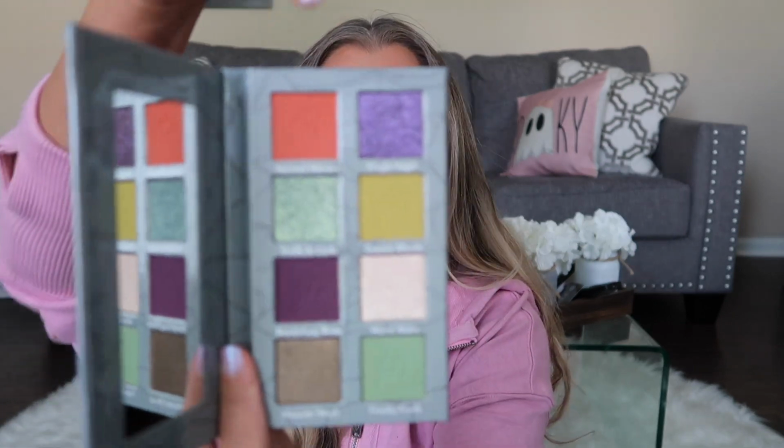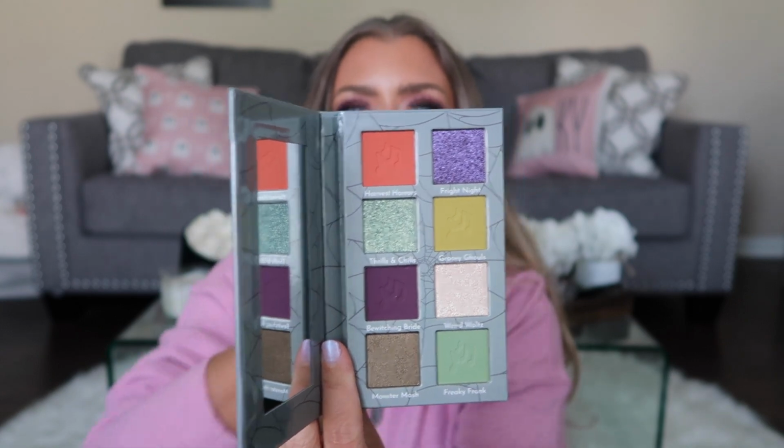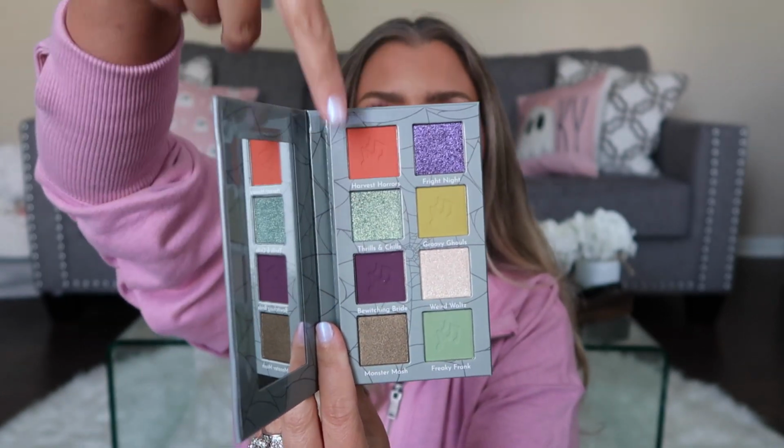You know what I really like about the way that they put it together too? I feel like it's user-friendly: top 4, bottom 4, or up and down 4 on either side. You know what I'm saying? It's not an overwhelming, colorful palette. Because you guys know your girl really struggles with colors, especially in a palette where my brain has to overthink it. You know what I mean?